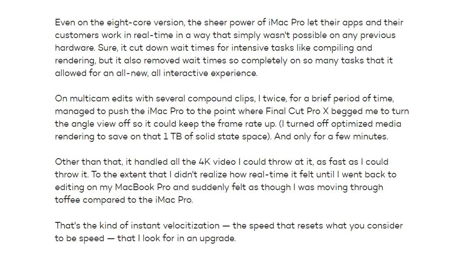I turned off optimized media rendering to save on that 1 terabyte of solid-state space, and only for a few minutes. Other than that, it handled all the 4K video I could throw at it as fast as I could throw it, to the extent that I didn't realize how real-time it felt until I went back to editing on my MacBook Pro and suddenly felt as though I was moving through toffee. Compared to the iMac Pro, that's the kind of instant velocitization, the speed that resets what you consider to be speed, that I look for in an upgrade.